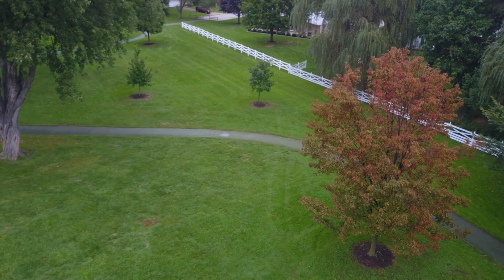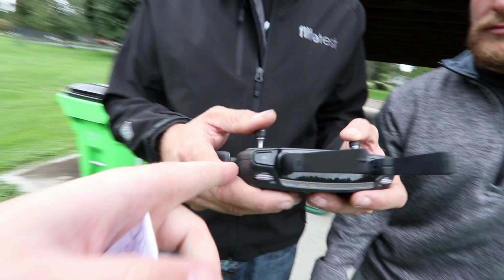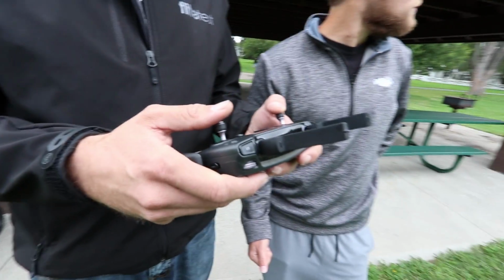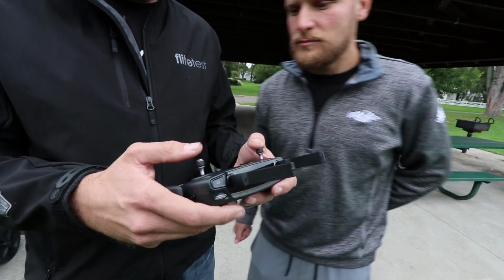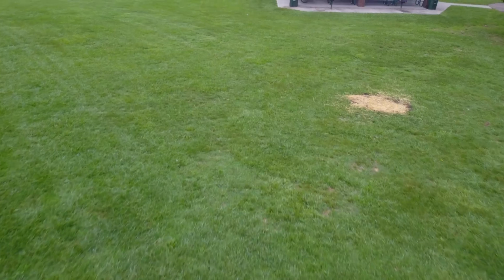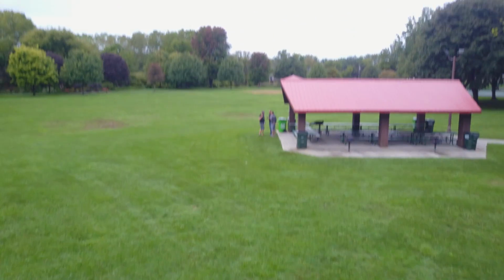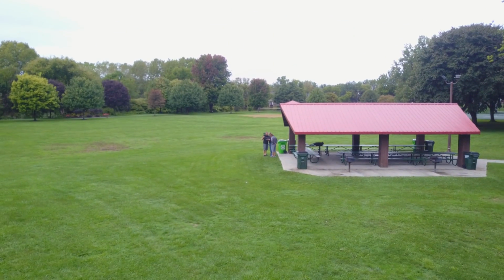So the first thing we were gonna try was sport mode. You have a switch right here on the side of your controller if you want to switch it into sport mode. All right, let's see. Am I going towards us? I think I'm looking down a little bit. It seems very agile. It's super responsive. There we go.